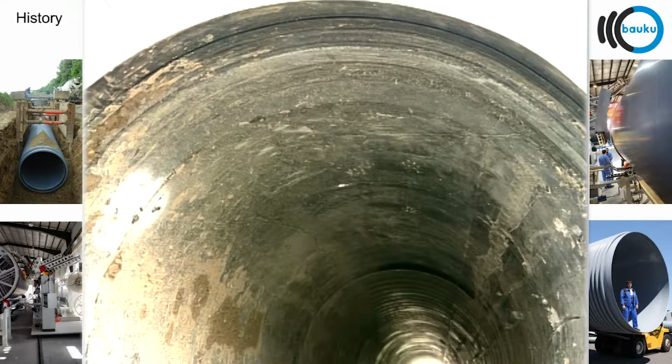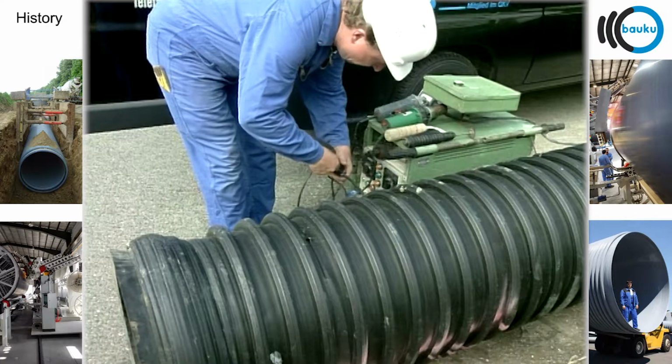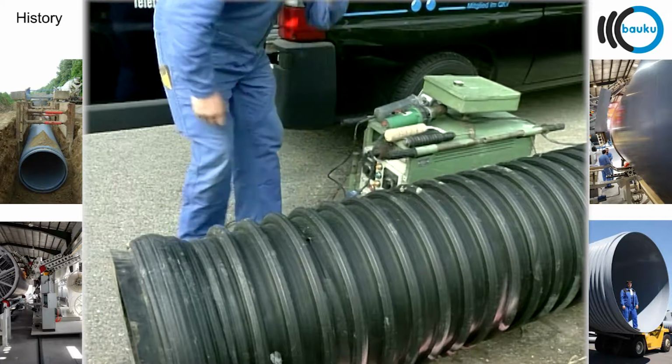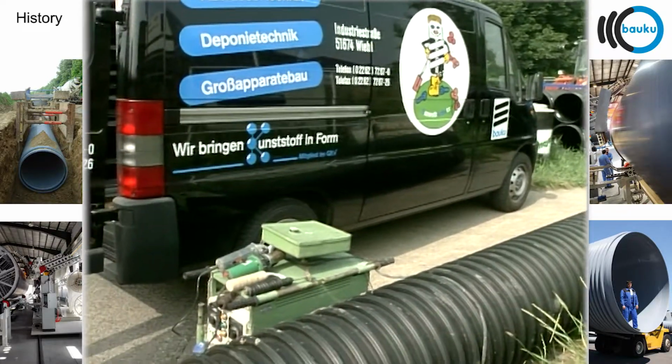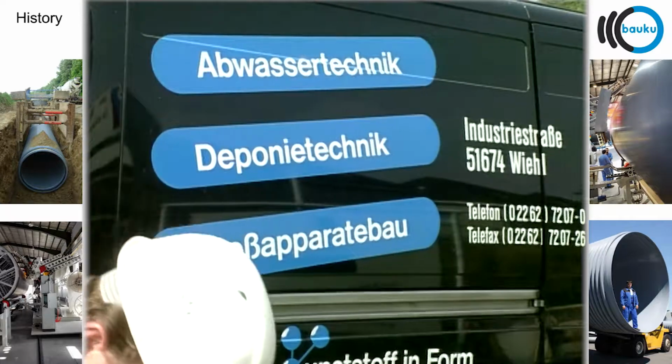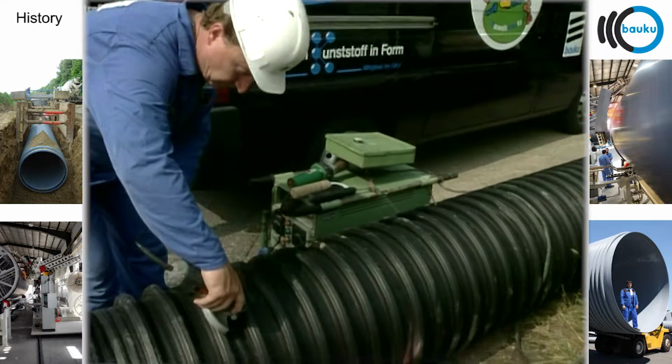But what happens if one of our pipes takes a very heavy knock and is damaged? No problem. Bauku's PE-HD products can be welded. We keep our assembly site vehicles constantly equipped with all that's necessary to ensure that our trained staff can carry out any repairs required on the spot.